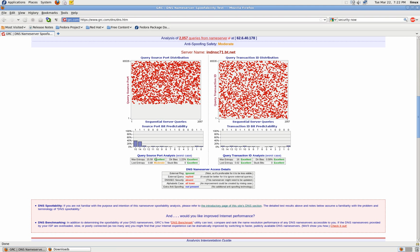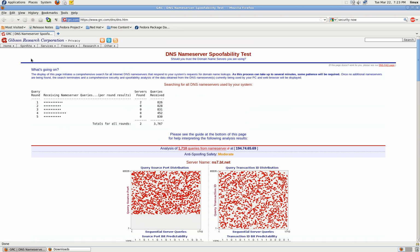It gives you a query source port analysis here. Excellent and moderate, okay. Extract rental speaking is not present. Okay, so take a wee bit of time. It's very easy to understand. It just takes that wee bit of time to read it. You can also do a leak test that'll check your firewall system to find out how good it is.